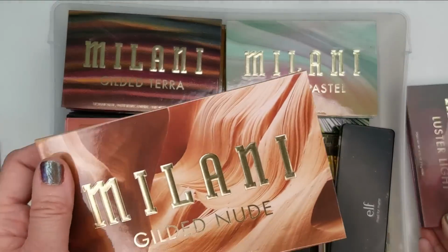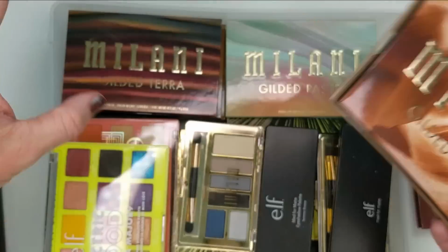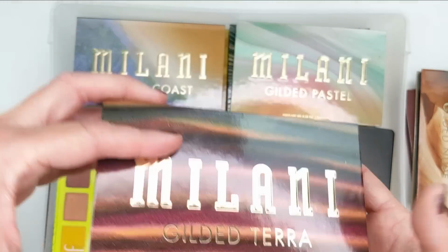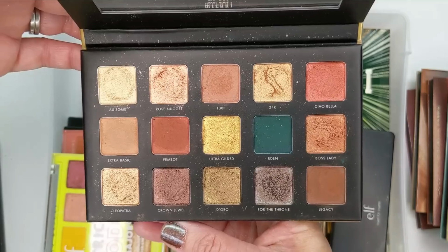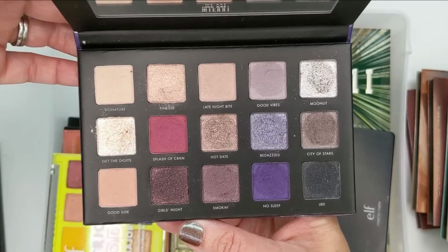So we have Luster Light, Gilded Nude. That one's beautiful. Gilded Terra. This one is such a nice fall color story. Gilded Pastel. And then we have Gilded Coast. This is another beautiful one. Gilded Gold. Gilded Twilight. So pretty.